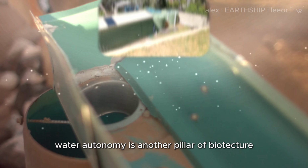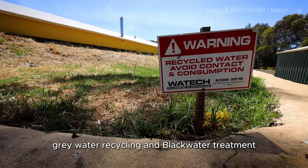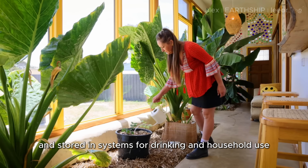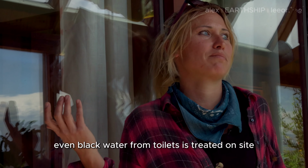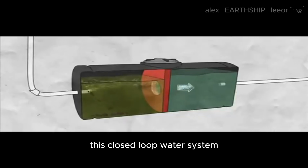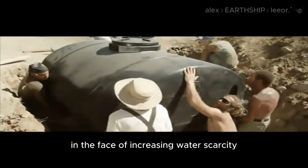Water autonomy is another pillar of biotecture. Through integrated systems of rainwater catchment, greywater recycling, and blackwater treatment, a biotecture home can provide for all its water needs independent of municipal supply. Rainwater is collected from the roof and stored in cisterns for drinking and household use. Greywater from sinks and showers is filtered and reused for irrigation. Even blackwater from toilets is treated on site in botanical cells, with the nutrients used to feed non-edible plants. This closed-loop water system not only reduces water bills, but provides resilience in the face of increasing water scarcity and infrastructure challenges.